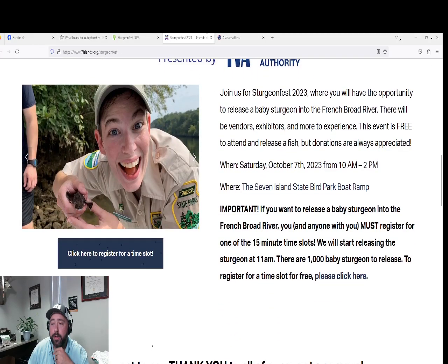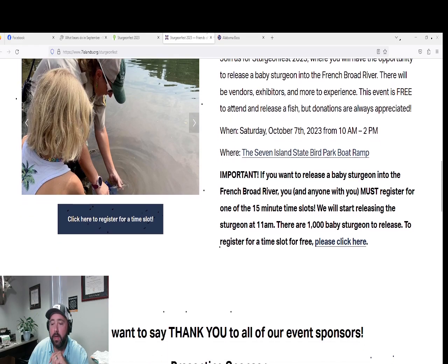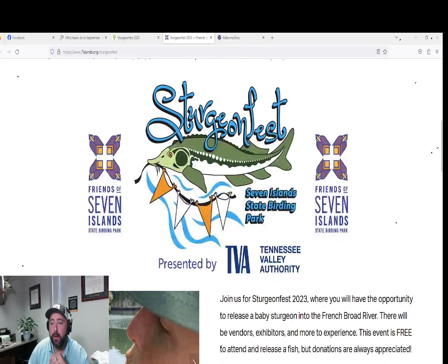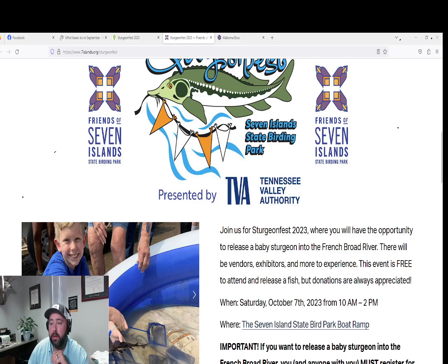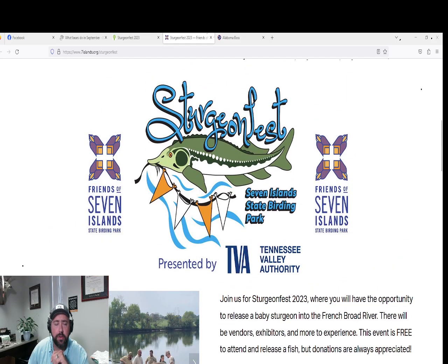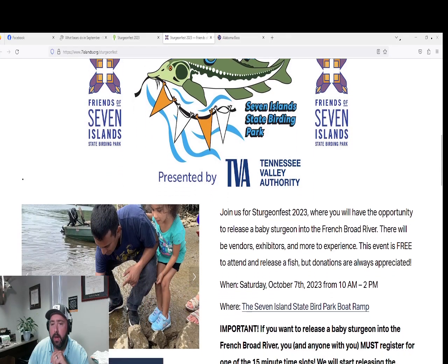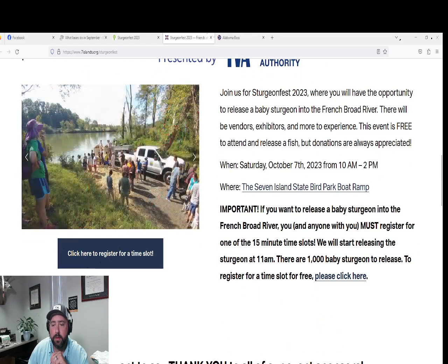So you have to register. There are 1,000 baby sturgeons to release. Register for a time slot and have a lot of fun in rehabilitating our stream. It is at Seven Islands State Birding Park, and you can find out more information at sevenislands.org/sturgeonfest. So I plan on being there. Hopefully come out for a good time and help for a great cause. There'll be vendors and a lot going on that day, so check it out. Sturgeon Fest.